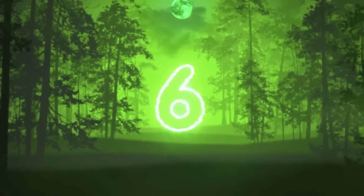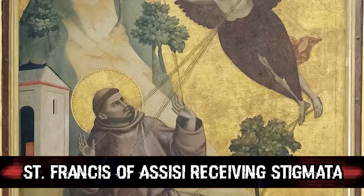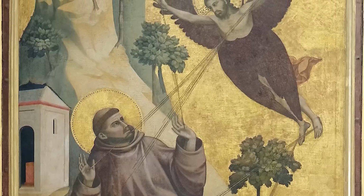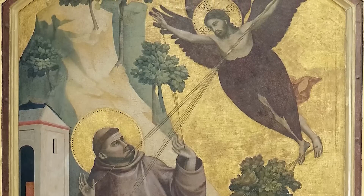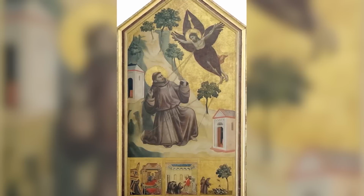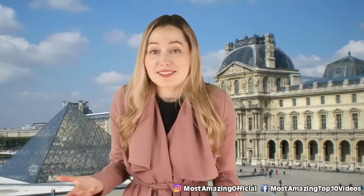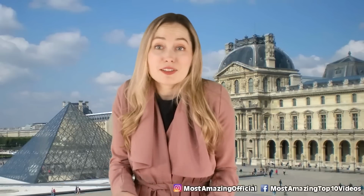In our number 6 spot, we have St. Francis of Assisi receiving stigmata. This is a picture painted by Giotto di Bondone around the year 1295. Some may say beautiful, I say maybe a little dark. This painting feels dark to me. I mean, I don't know, maybe it's just me, but it definitely feels dark.